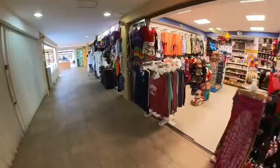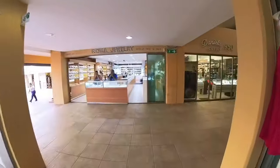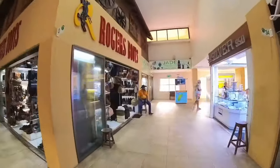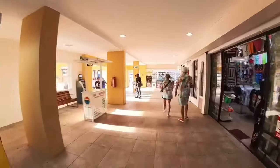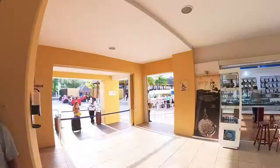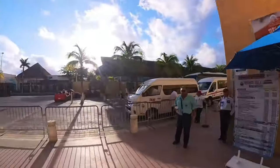You're really going to follow the signs that are going to lead you to the main road, which is where the taxis are. So if you follow any signs that say taxis or exit, that's what you're going to do. Now, something to note about the port here is that in order to exit to get to the main street, they're going to have you go through some shops. And of course, they're going to try to convince you to buy. But there are some photo stops along the way. So take your time walking there.